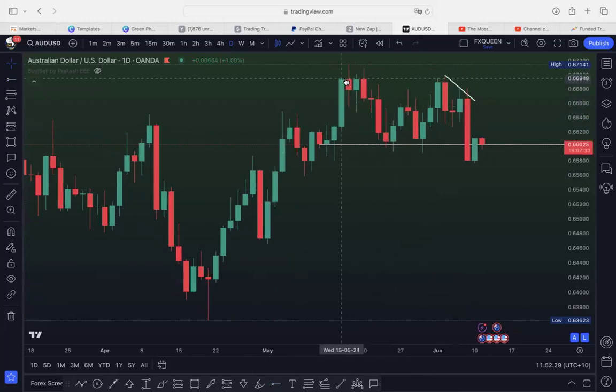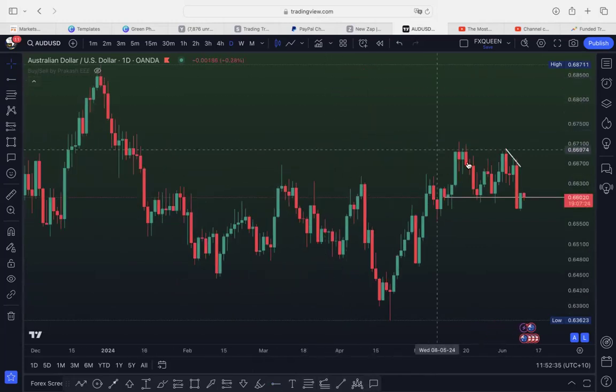So this was a heavily strong supply zone. You said resistance as well. I don't mind it. Whatever you say, at least you know what you know. This was a supply zone. It sold off from here. It sold off a little bit, but broke the zone and came up.